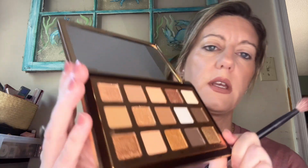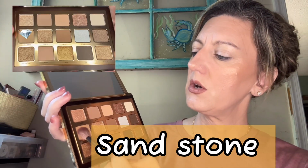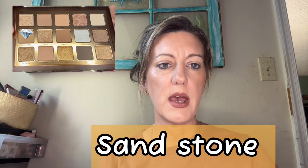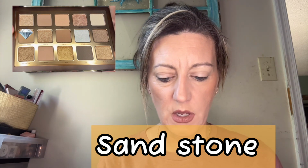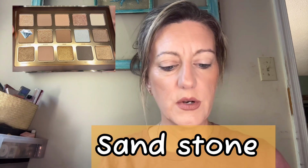Okay, so we're going to get started, I think, with Sandstone, which is a beautiful kind of light shade. I think it'll be a good transition one right here. That's the color Sandstone. You do have a mix in here of her mattes, her creamy mattes, metallic, sparkling, duochrome, and chroma crystal eyeshadows in here. So when you see the swatches, I will let you know which shades are which, so you have an idea.